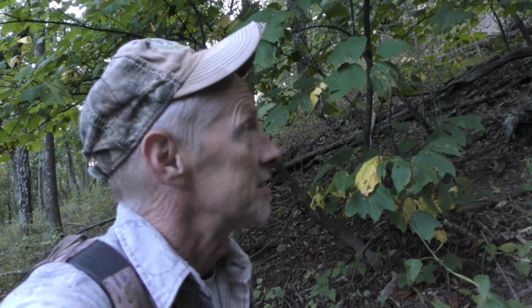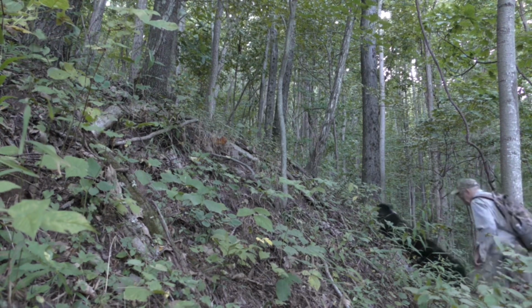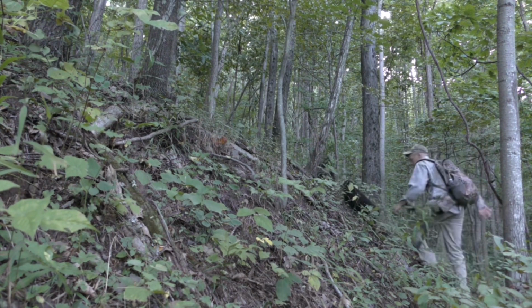I'm going in to check some trail cameras I put out earlier. Put 3 of them out up in this area. It's been a pretty good area over the last several years, so kind of anxious to get up here and check them. So it's pretty steep in this area right here.